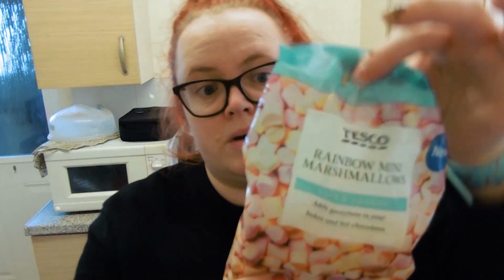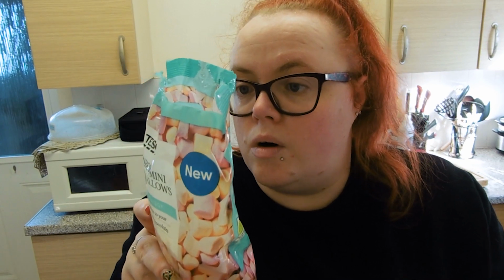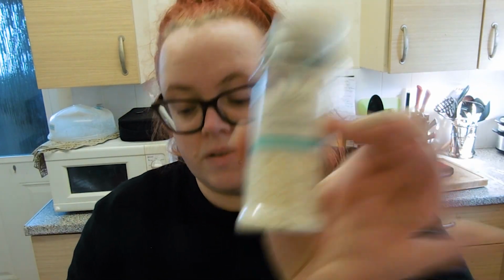So yeah, I've got some opened. They go out of date in July, so they should be okay. Rainbow mini marshmallows. If anyone was interested, for it's like a quarter of the bag, 25 grams, it's 85 calories. So make a nice little treat with those. And there. These are some Christmas decorations that I got. So they can go away.